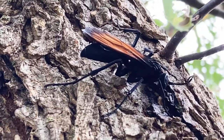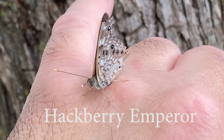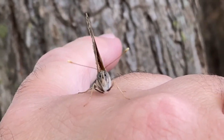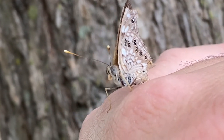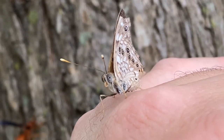It's been great observing and photographing this natural phenomenon, and I will continue to do so even after the cold weather arrives. I'm sure I'll make an update video. So now you know the story of the magical tree in the forest, and I wasn't under the influence of any hallucinogenic substances.